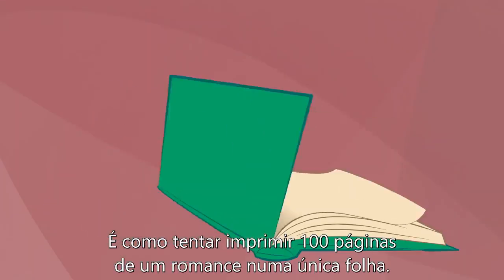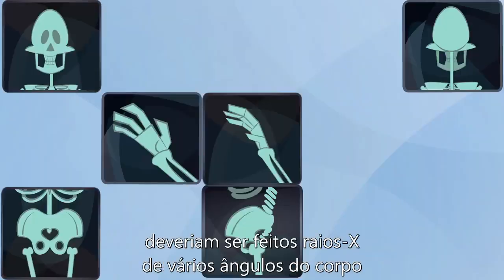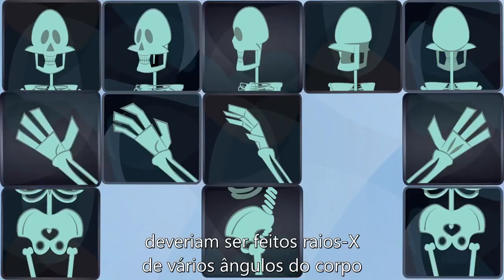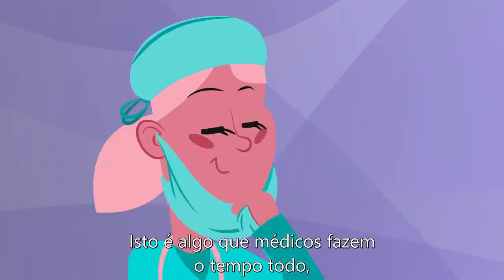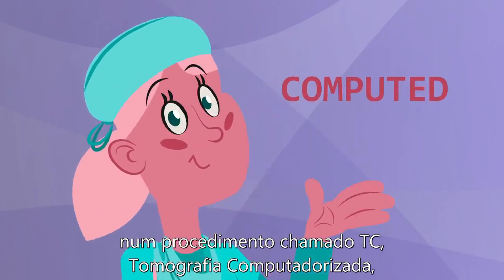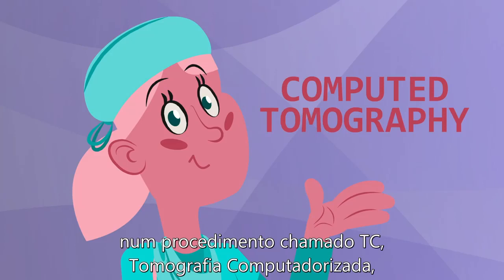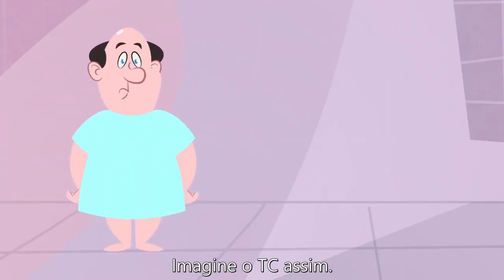It's like trying to print 100 pages of a novel on a single sheet of paper. To see what's really going on, you would have to take X-ray views from many angles around the body and use them to construct an internal image. And that's something doctors do all the time in a procedure called a CT, computed tomography scan, another Nobel Prize-winning invention.